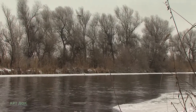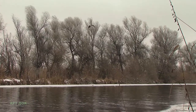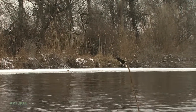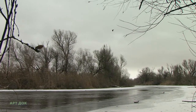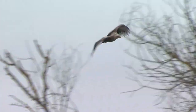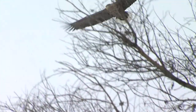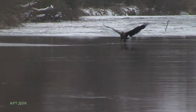Unlike the catfish, other delta inhabitants stay busy all winter long, searching for food. One is the white-tailed eagle. In the Volga Delta, you can find one of the world's biggest populations of this endangered bird. There are about 150 breeding pairs. This year-round resident of the delta knows its role well.